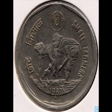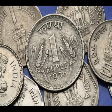Now, there were coins for family planning. When you go to the Reserve Bank site or the Bombay Mint site, you will find one new thing every year. There was a theme, grow more food, when there was a shortage of food in India. In 1969-70, there was an acute shortage of food grains. So they issued coins for people: grow more food.